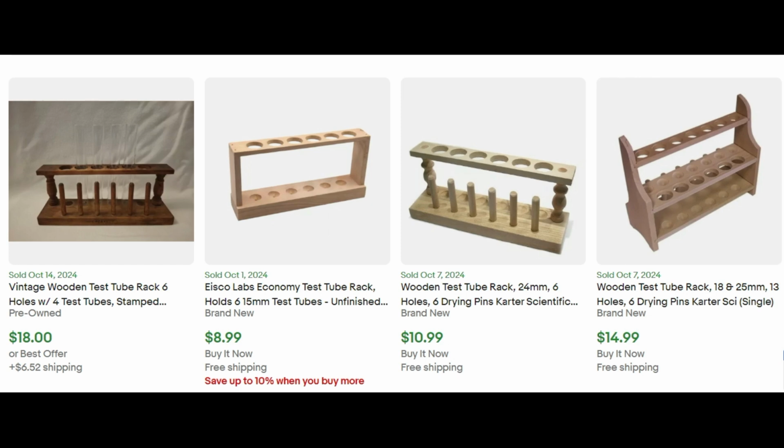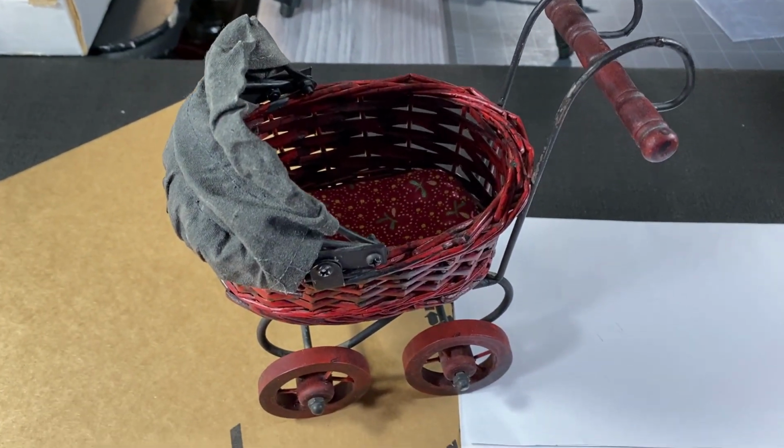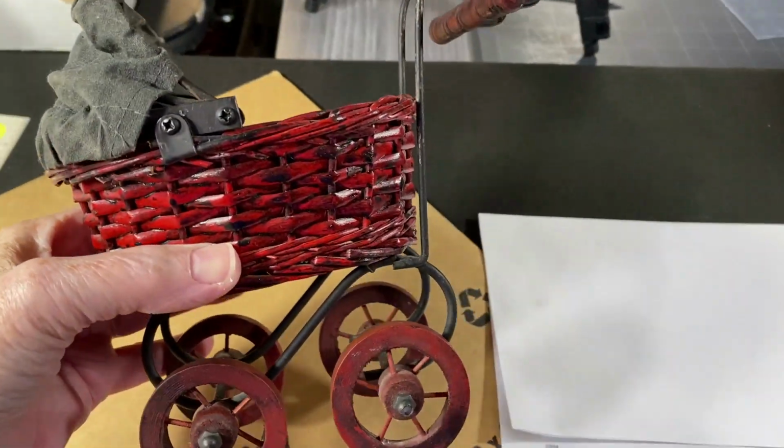This next item is made from mixed materials, but it does have some wood in it, and it did sit on our shelf for quite a while. Yes, quite a while before it sold. But it sold. We sold a baby carriage. Yep, a baby carriage.